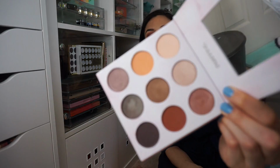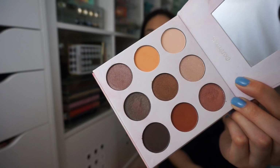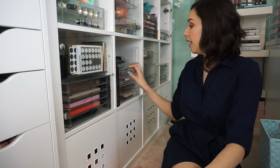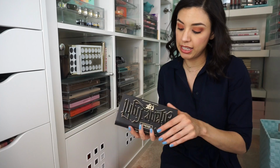See, the eyeshadows are stunning. The formula is actually really nice as well. So that's gonna go in the Think It pile in front of me. Moving on, this is the Shade and Light.